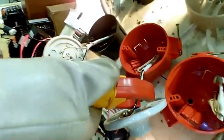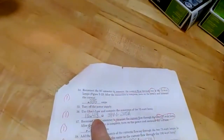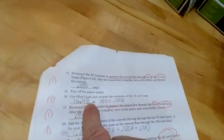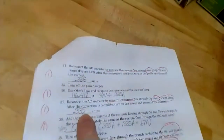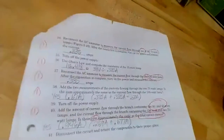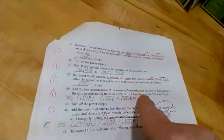So he's getting around it. And again, with that ammeter, you're going to get around one wire, not two. Point 31. Okay. And that's going to be the answer for number 34. And then it says, use Ohm's law and compute the resistance of that particular bulb. You take that voltage drop that you had, divide it by that current, and you do the resistance of that one bulb. And then you check the amp flow through the other 75 watt. 0.31, see, it was fairly close, okay? And 38 says, add the two measurements of the currents flowing through the 75 watt lamps.